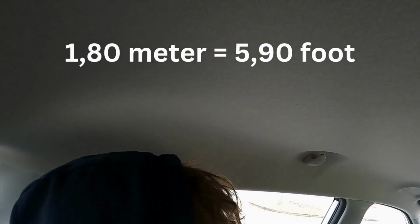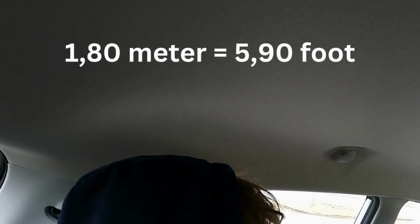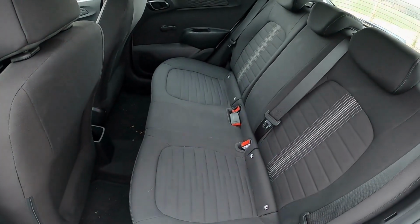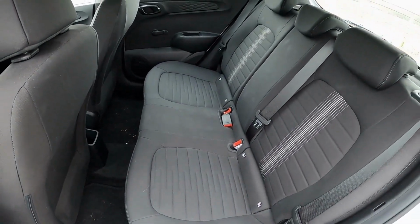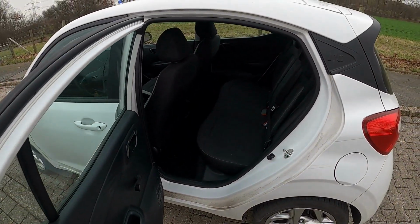My head space is very good. I'm 1.80 meters and I fit comfortably in the back. So in the rear there can fit 3 people, but only 2 comfortably.